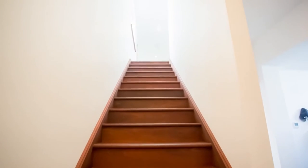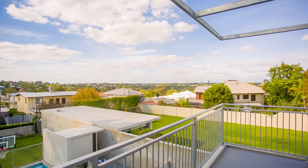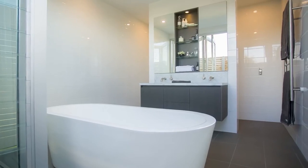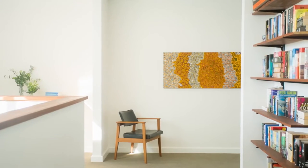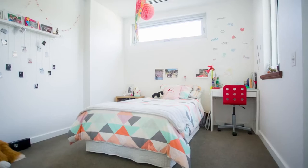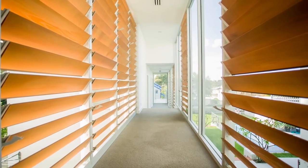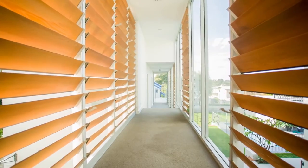Upstairs, the large and luxurious master suite with balcony features an enormous walk-through wardrobe and ensuite, opening to a private second balcony. Past the stunning void and light-filled library are four oversized bedrooms, one featuring a large ensuite, and all linked by louvered windows to catch the fresh ocean breeze.